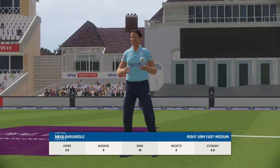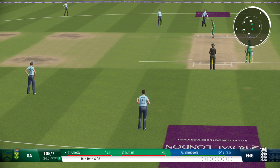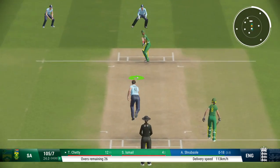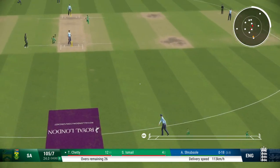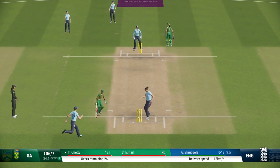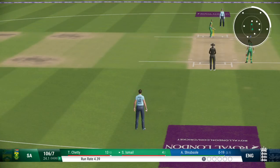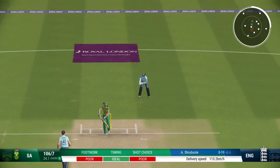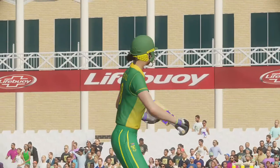The right arm medium bowler is coming into the attack from the press box end. Catch. That's mistimed and has gone so high it might come down with snow. Should be gone. Wow, that's missed the lot. Oh, didn't get the feet moving. Played down the wrong line, threw the hands at it, got nothing on the ball.